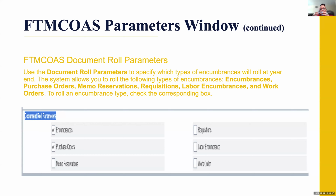And here's the encumbrance. What it does is it encumbers that money so she's not going to get in trouble with her budget. And then as she gets her airline ticket, she submits an invoice for that airline ticket with that E number on it, that encumbrance number on it. It goes ahead and it pays.